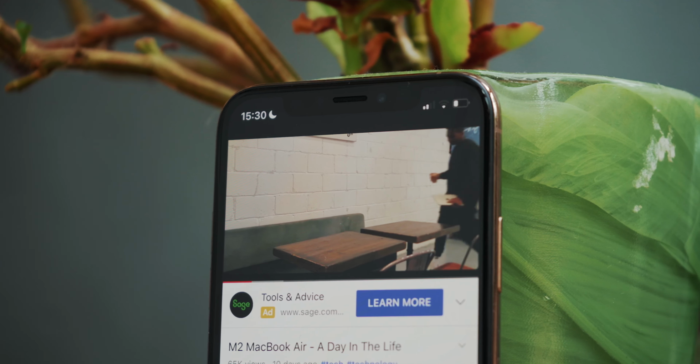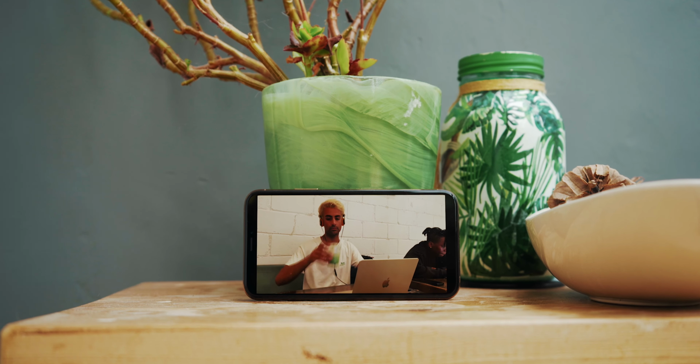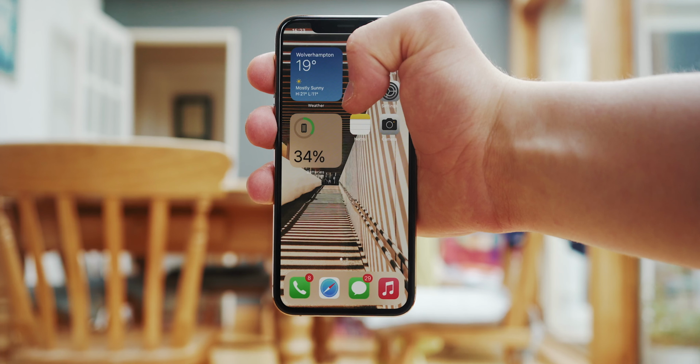Colors do look really nice. I never really see any pixels, and overall, if you just want a really good looking panel in 2022, then the iPhone XS will be a great option.